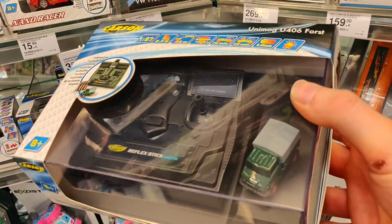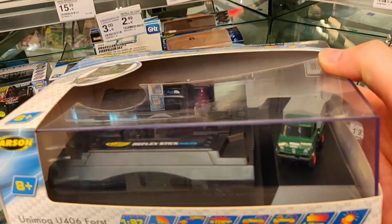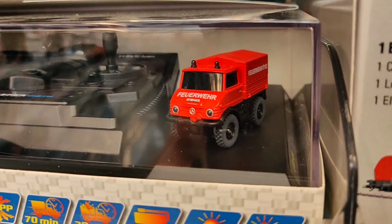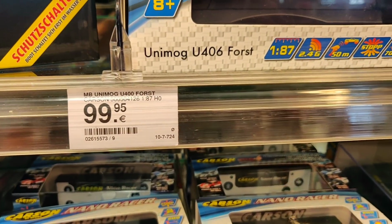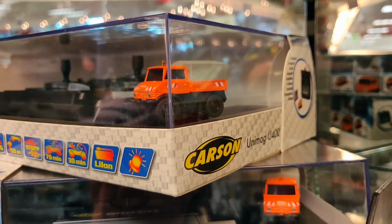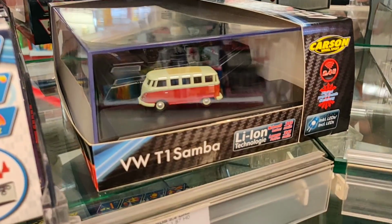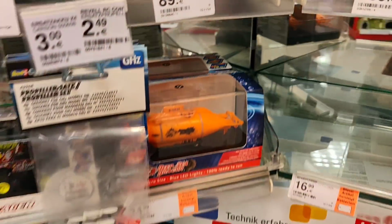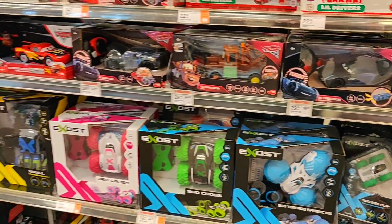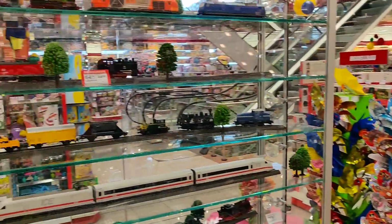Okay, this RC is really cool. I showed you this a couple of times in my video. Unimog Micro RC. They're not cheap, but they are really good. They come with light and sound, and they are definitely worth the money. There's also one in a camouflage. This one is also pretty cool, the orange one. And you see there's also a VDAP T1. Ooh, there's also a submarine. But probably I didn't notice that while I was filming.